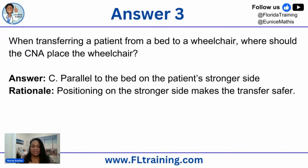So if you stand, it didn't say on the weaker side, but that would be an option also. But I know with some patients, if you can help them on the stronger side to get them up, that'll be a little bit easier for the initial part of the transfer. But when in doubt, especially in the real world, if you have a patient with one side of their body that's weaker than the other, don't try to transfer them by yourself. Please get some help in that room.